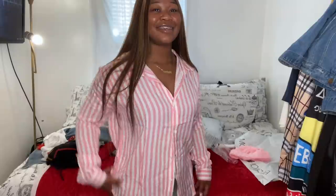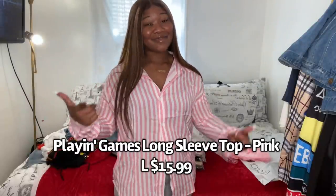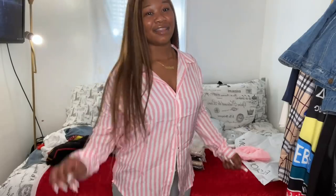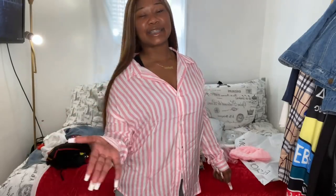I don't know how I feel about this. I think it's cute. This is giving me very nightwear, though. Like, something you would wear to sleep, not necessarily something you would wear out. But I think it's still cute, though. But yeah, on to the next. Let's go.